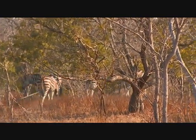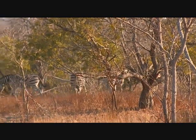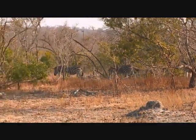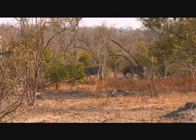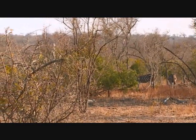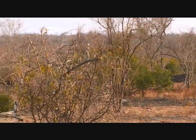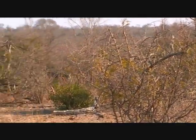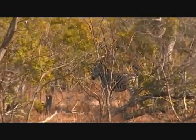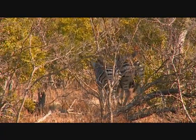So the dynamics here that are happening, there's probably one stallion in charge of this breeding herd that moved in behind the young males. I didn't actually see which one it was, but there will be one stallion, and this is his harem. And then the rest of the group of these young males are just following behind, possibly even hoping to take a chance at competing for a female.